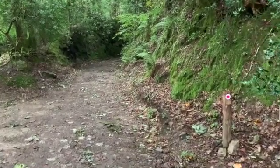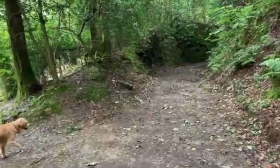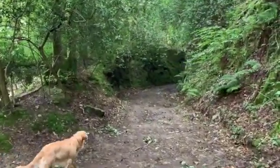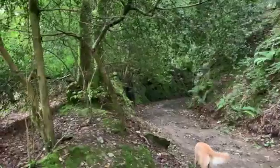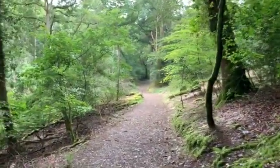Okay, two ways to go at this juncture, but I will take the path to the left, as it suggests. I think that's an old railway bridge, railway track there. Used to run through there. But anyway, I'm going to take you down this way. It's a different part of the walk, down into the trees.